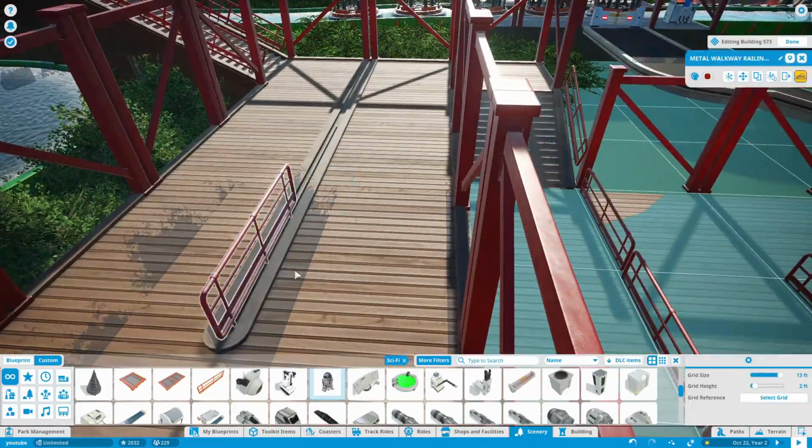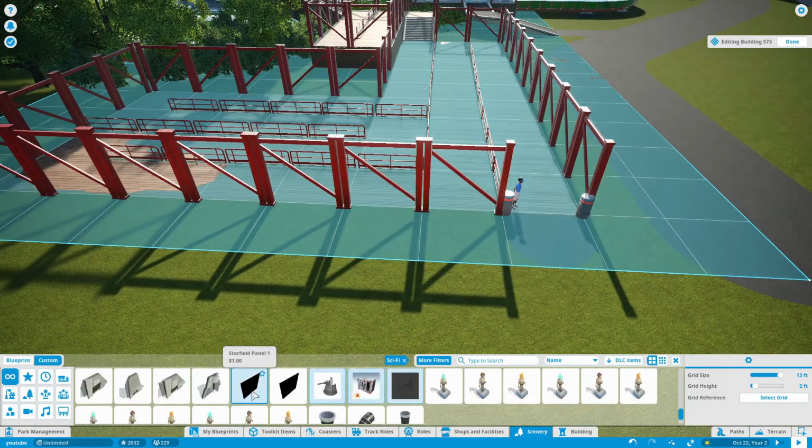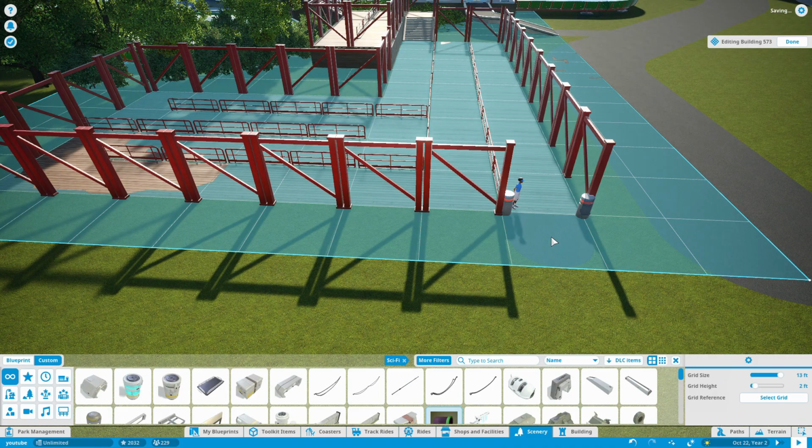You really want to make sure that people can't jump out, because that can result in some people being kicked out of parks. Just saying. It's happened before. There's evidence of it.